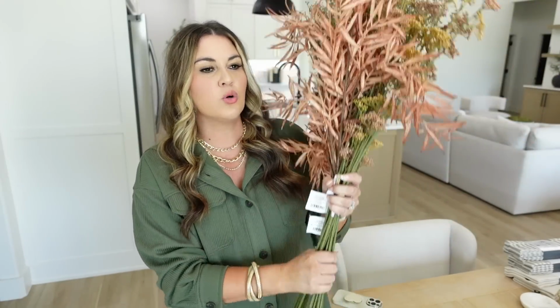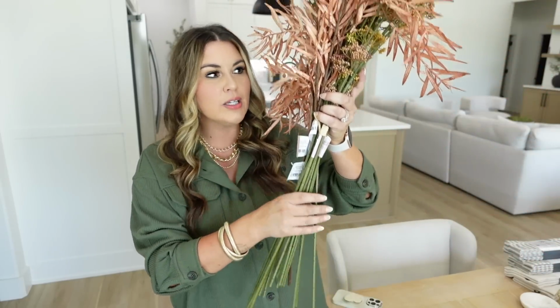Normally they're short. Like normally when you're getting pieces, it's more affordable because it's shorter. These are still really, really long, really high-end looking. So I cannot wait to style these for you. But now let's talk about the vases so we can get to that point.